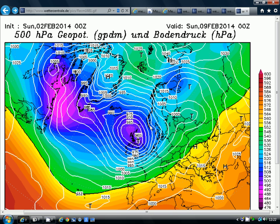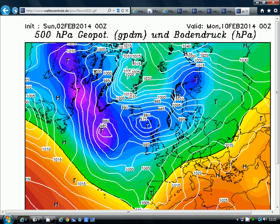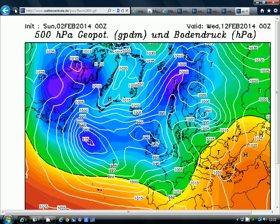The ECMWF agreeing with all of that. This is the day 8 chart, a week's time. Low pressure is over the country, bringing heavy rain and strong winds as well. Going out to day 10, and we just see the low pressure going on. Really, this is the chart for Wednesday, the 12th of February, day 10. Low pressure is still there over the country.